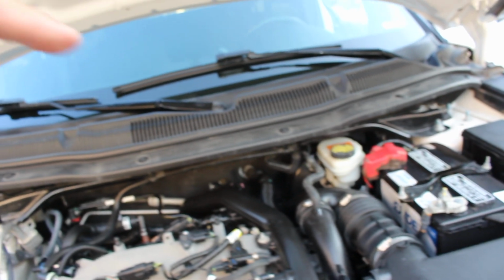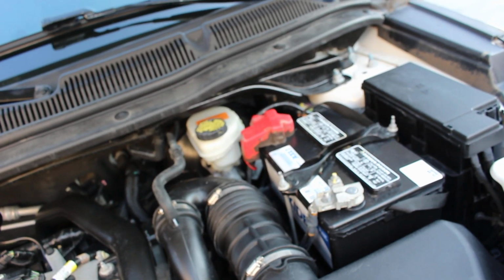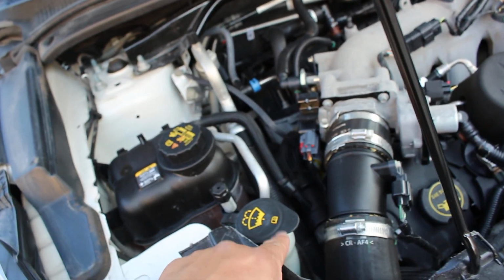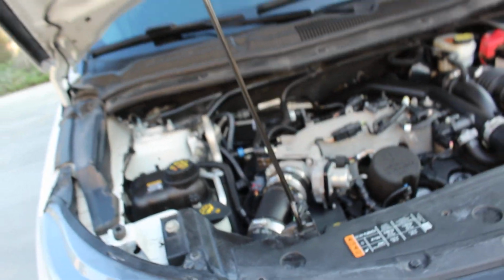Brake fluid, it's nice and full. Vehicle also does have a fresh new battery from the department. I did check the drive belt. Drive belt is actually nice. I didn't have to replace that, so I left it alone. All right, folks, bear with me here real quick.